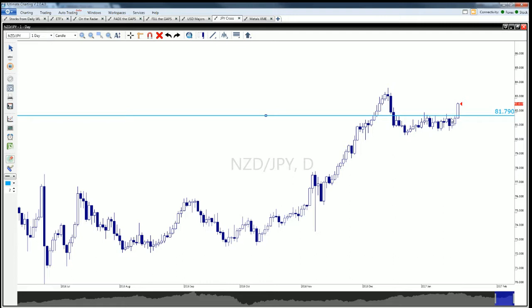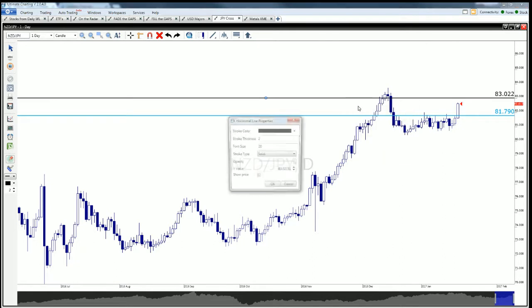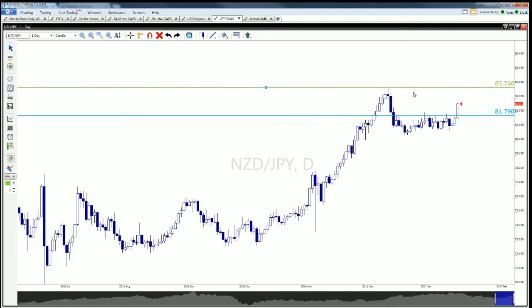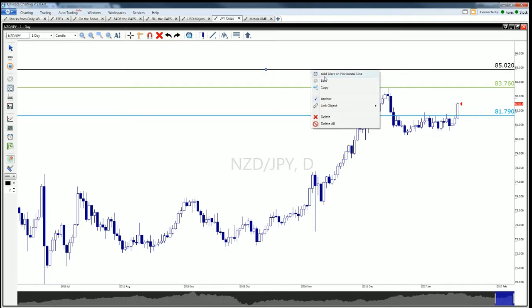Now the next thing I'm going to encourage you to do is to get another horizontal trend line out there and draw it at your target profit. Your first one is 83.76. This way we can visualize where we're looking to go to get that first win. I'm going to put a little bit of a green line there to let me know that's the first take profit. I'm also going to draw another horizontal line at the second take profit area, 84.94.